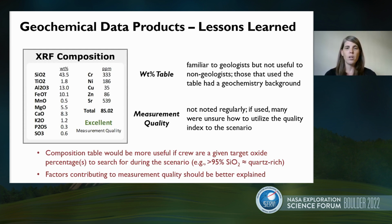And so going forward, we have some specific goals in maybe providing a target oxide percentage in order to make this table more useful in an EVA scenario. And then also to be more explicit about what factors contribute to a measurement quality, so that the crew member is able to determine how to use that in further decision making.